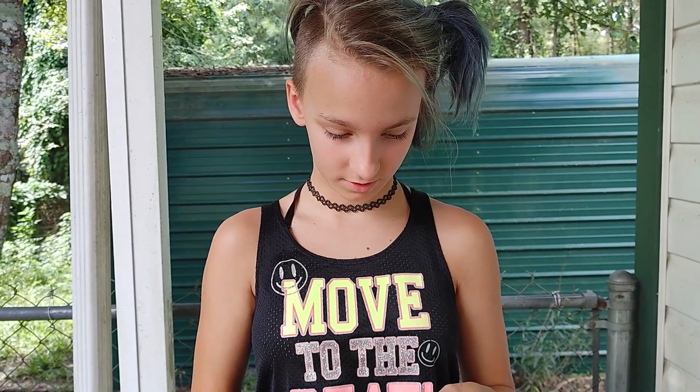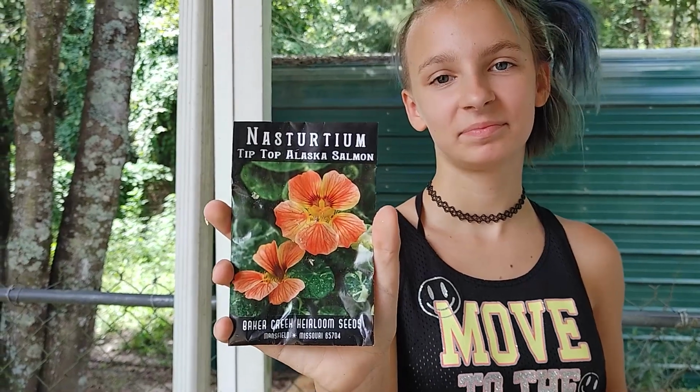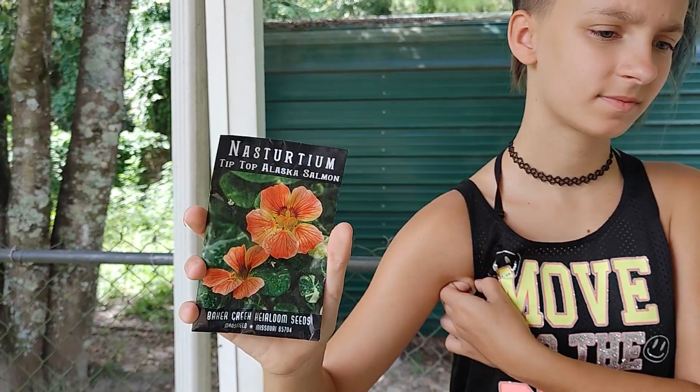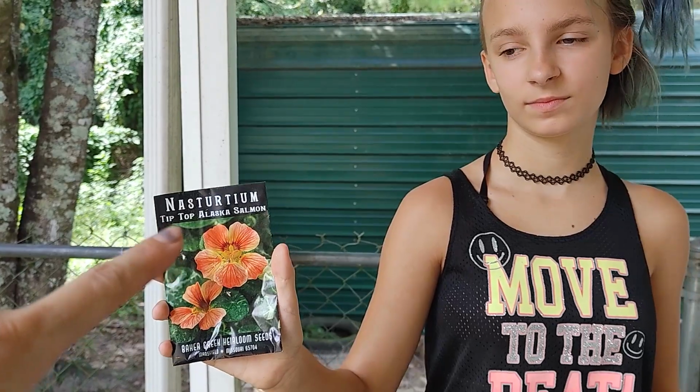And then I don't know how to pronounce that word. What is it? Those are nasturtiums, and turn the package around. Okay, so these are Alaska salmon nasturtiums. We thought they were really pretty and a little different variety than the nasturtiums we've grown before. These are edible and a little bit spicy, so they're fun to add to your salad. I didn't know they were edible.